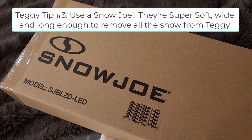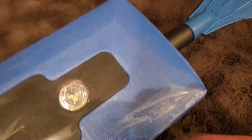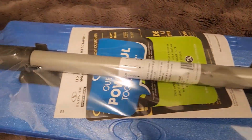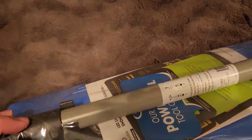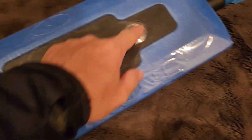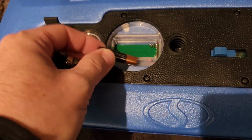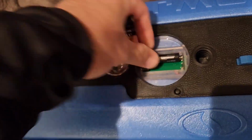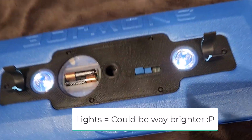Shall we try the snow joke today? Oh, I think this is much better than the other. This is actually soft. This is perfect. Okay, well, I might still need some microfiber towel to coat it, but this thing has LEDs. So we'll see how it works. So you have a little compartment where you put the batteries in. Come on, okay. And then you got some lights. They don't look too powerful, but we'll see.